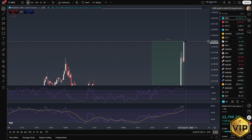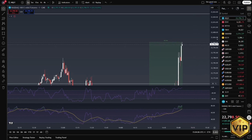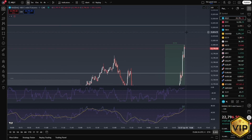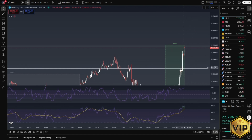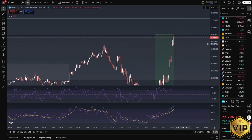We've now tapped into that one zone. So we've met the 100%. Question is, will we hit the 50? Last time we were at all-time highs, we didn't quite tap into the 50% of this zone here. We just tapped into the 100 and then dropped. So let's see what happens.